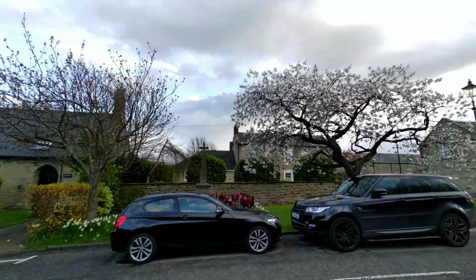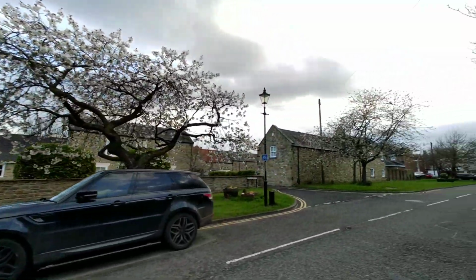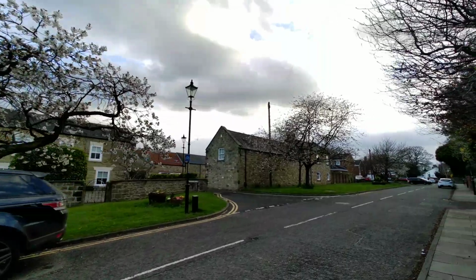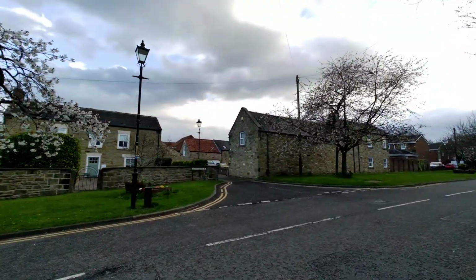And here we are back at the War Memorial. And here's the barns across here. Might as well have a look in there again, I guess, now since I've got a better camera to do it with.